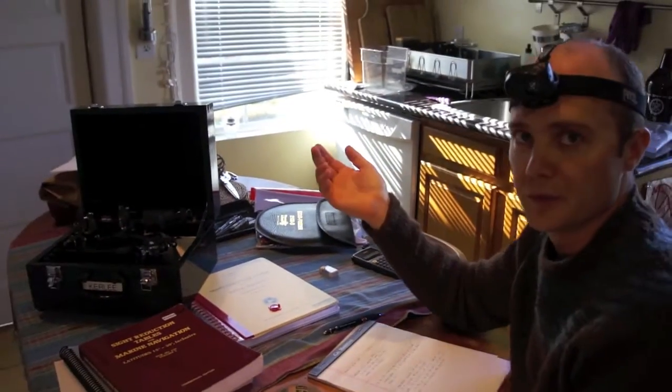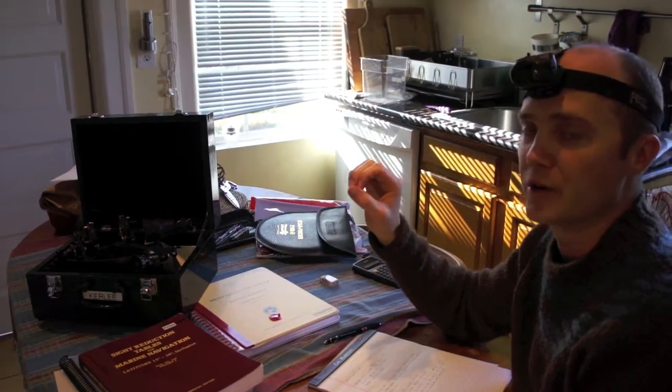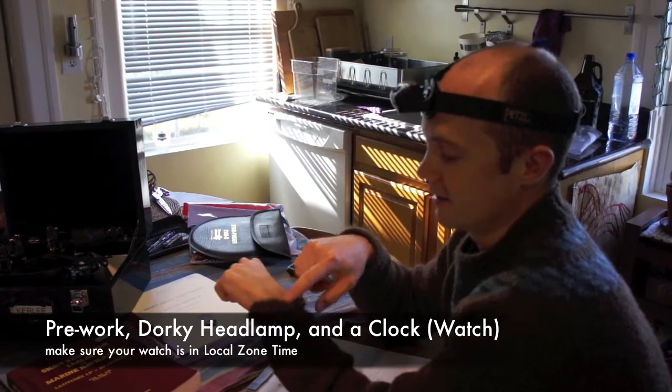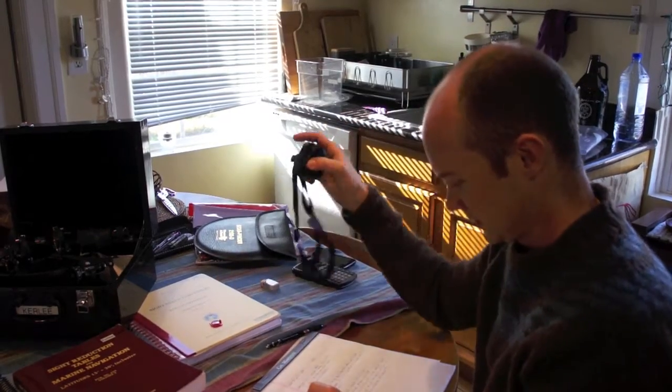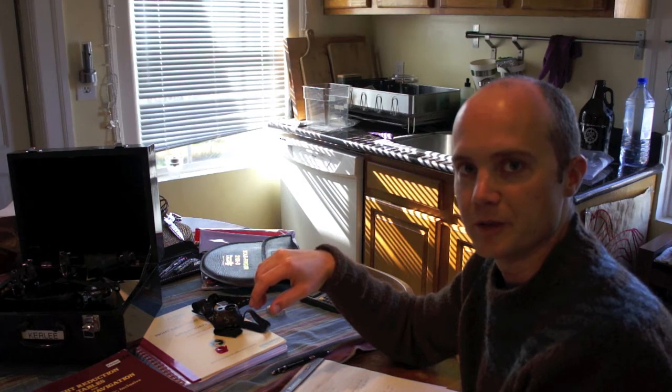And of course, when you're out there at night, you need to have good night vision. So I plop this red filter in there, I throw it on my head, boom, and you're ready to be a celestial navigation dork. And I know it looks stupid, but like I'm saying, you want to have as few problems as possible when you're out there. Pre-work, dorky headlamp, and a clock that you know works, that has the local zone time on it. Once you get that pre-work done, you shoot the stars, you do the actual reduction, which I'll walk you through, and then you plot it, and then boom, you get your fix. So that's what we'll be doing for the next hour or so.